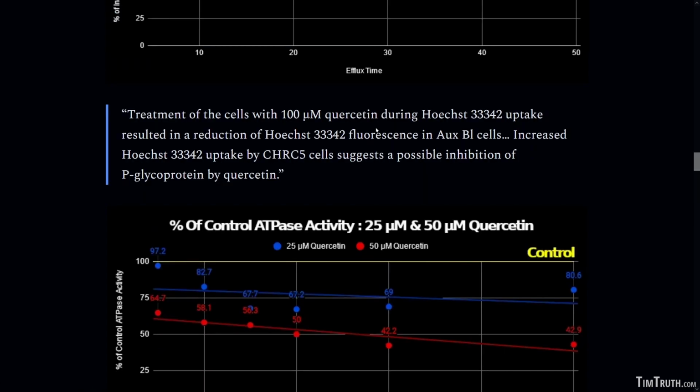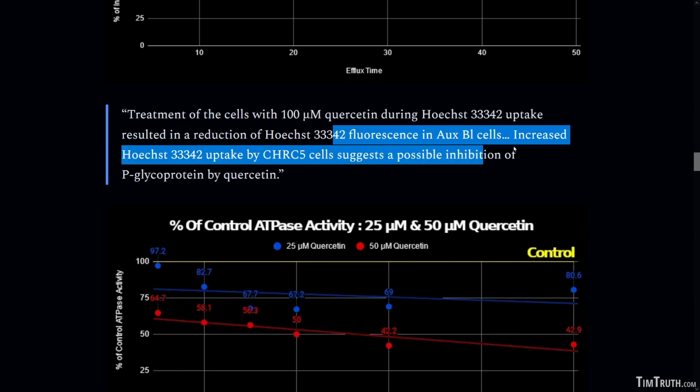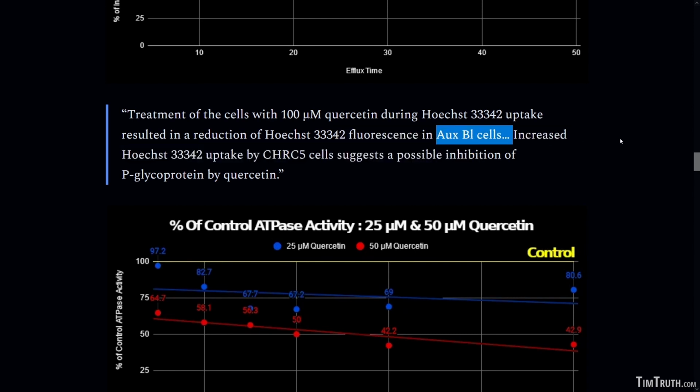Here's another quote from the paper. Treatment of the cells with 100 micromoles of quercetin during Hoechst 33342 uptake resulted in a reduction of Hoechst 33342 fluorescence in OXB1 cells. Increased Hoechst 33342 uptake by CHRC5 cells suggests a possible inhibition of P-glycoprotein by quercetin. Now remember, this is like 25 years ago, this study, and this has been fleshed out with other studies since.